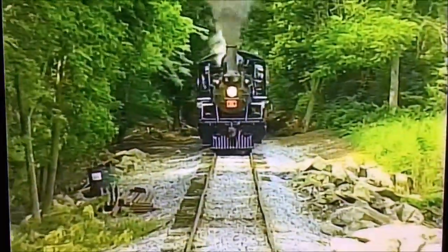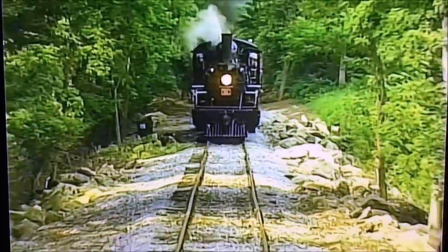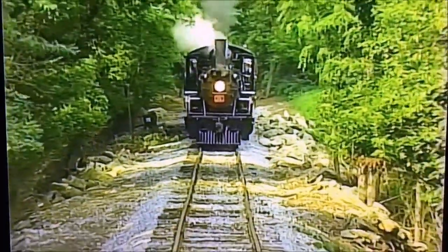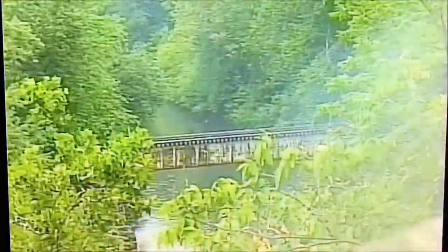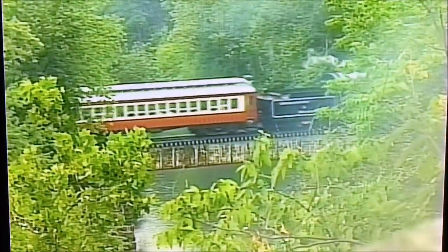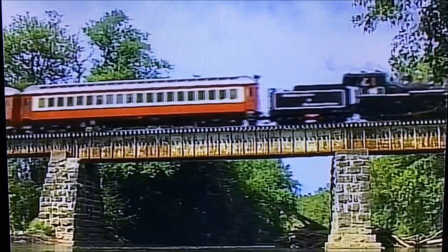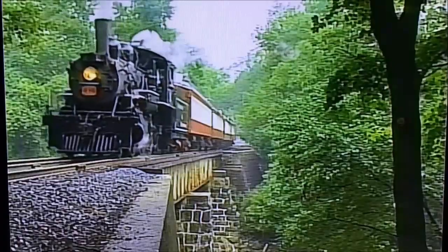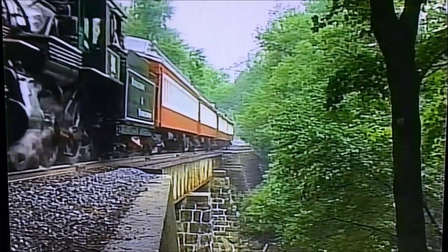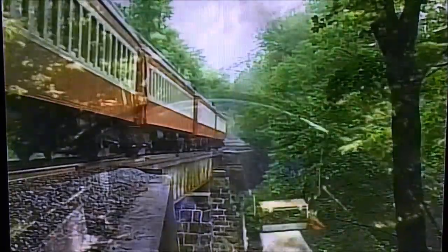The bridge across Swatara Creek was built in the 1890s and is 35 feet high. In June of 1972, it was completely covered by water from the flood caused by Hurricane Agnes. Ascending 2.9% grade. Listen to the engine work.